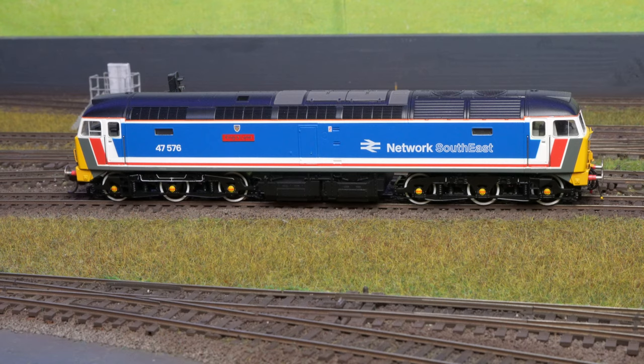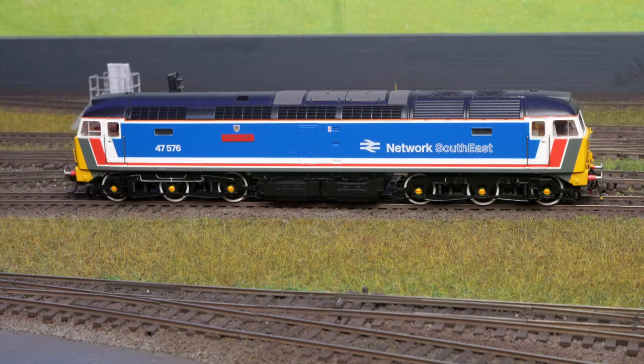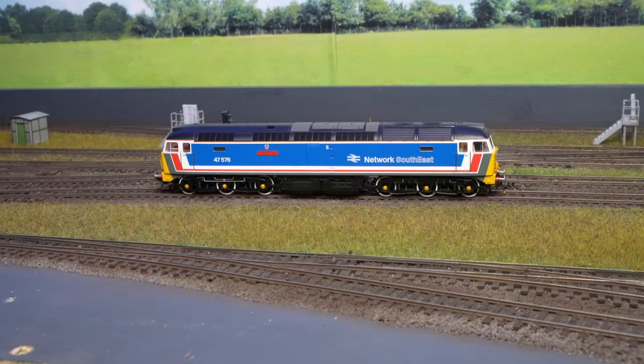Finally, we have class 47, 47576, King's Lynn, in network southeast colours. I'll now go through the startup sequence with it. Here we're running light, but King's Lynn is often used instead of Leviathan hauling passenger stock.